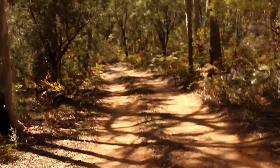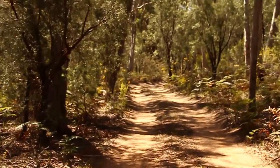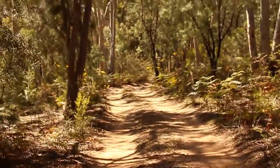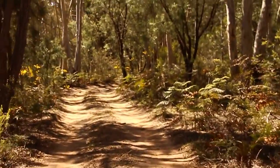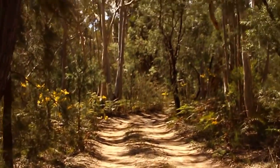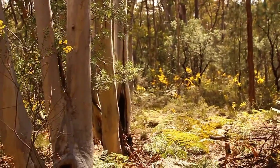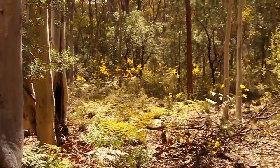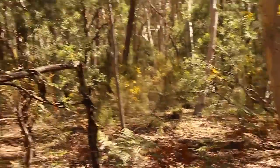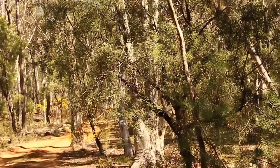Tell you what, it's a beautiful day today. Absolutely bloody beautiful. This is just our driveway here. Another wattle in there. There's this wattle everywhere at the moment in flower. And a G-bung tree there.